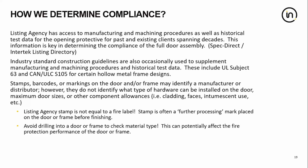There may be stamps, barcodes, or other markings on the door or the frame that also may help identify a manufacturer or distributor. However, these stamps will not necessarily identify what type of hardware can be installed in the door, the maximum door sizes, or other component allowances, as an example, cladding, face material, intumescent use, etc. So it's imperative that you have the full picture, and as a listing agency, we would have the ability to dive a little bit deeper. So if we can identify a door or frame as being from manufacturer ABC, we could also take a look at what other allowances they have to ensure that what's present in the field is representative of what we have or had certified, and what we have test data to back up.